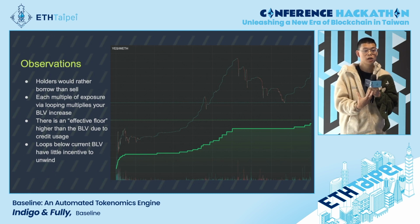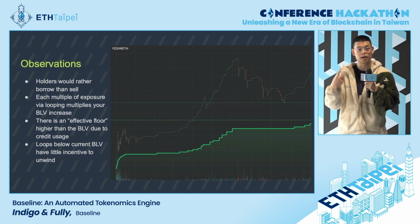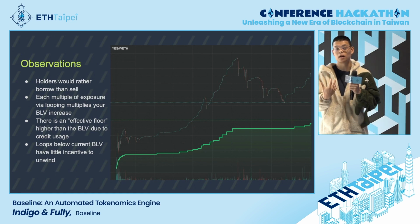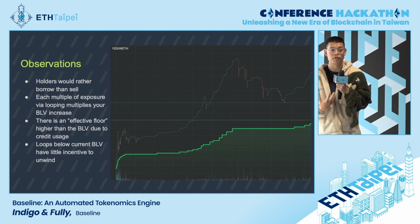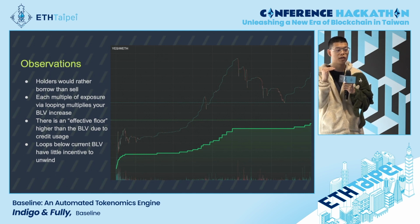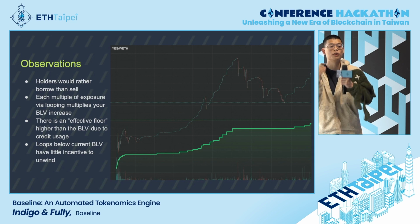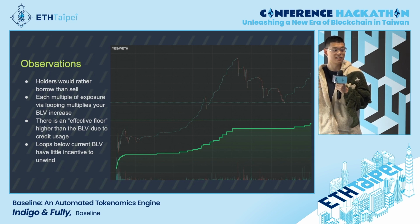ETH for your borrow. So the dynamic that Indigo is talking about is for all of the people that actually looped, they borrowed and bought and borrowed and bought, and they're like 4 or 5 times levered. When the floor price is going up, they're actually borrowing 4 or 5 times the floor price value against the original money they put in. And this is kind of like a very crazy dynamic that we haven't really seen before.